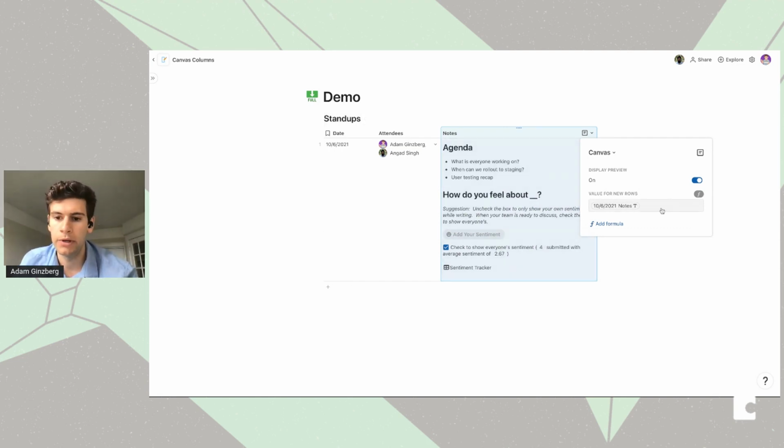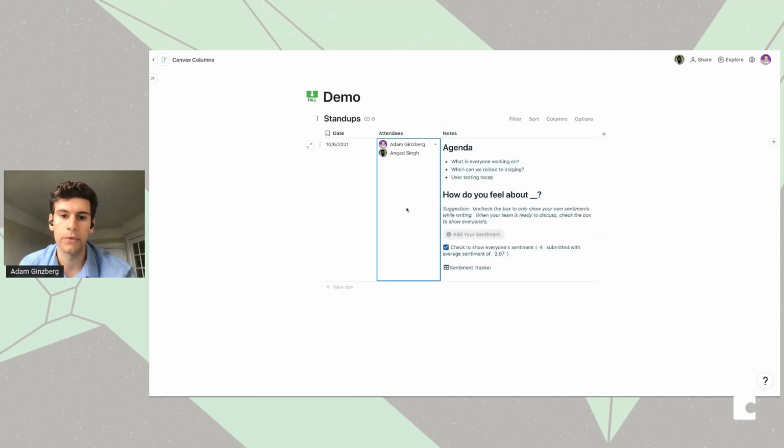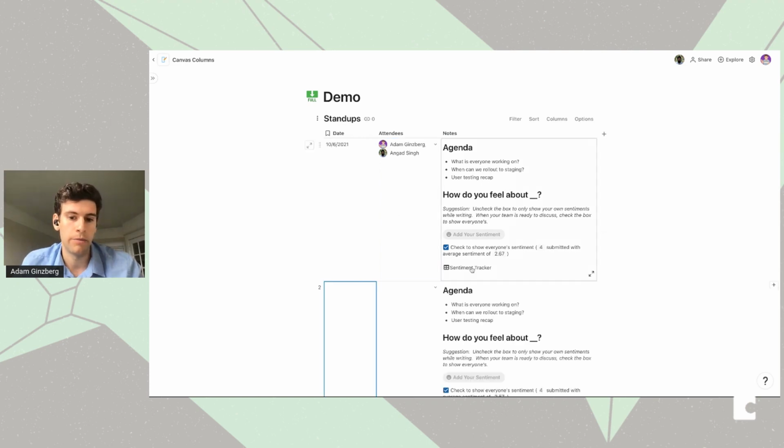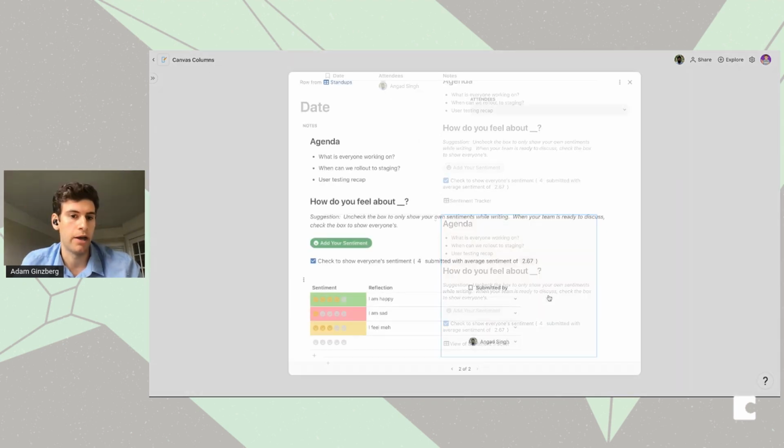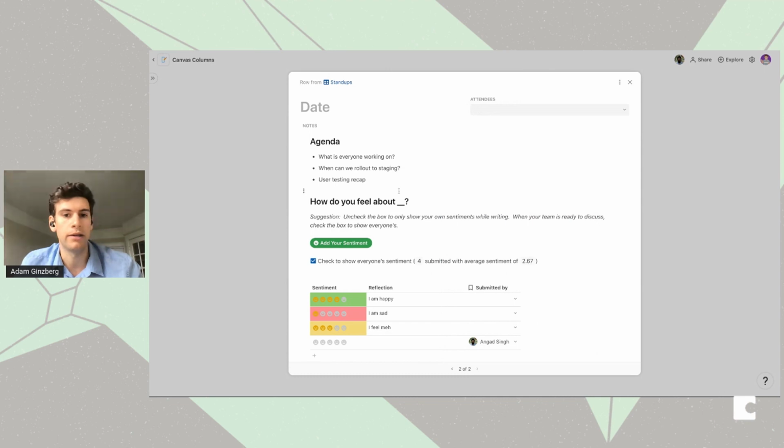And so just by setting up a simple formula referencing this canvas, every time we want to add a new stand-up, we can just add a new row. And that will incorporate that template that we just created into the notes column, which is super useful. Anytime you want to have a new stand-up, you can just go into this row and change anything that you might want to. For example, post block party recap.